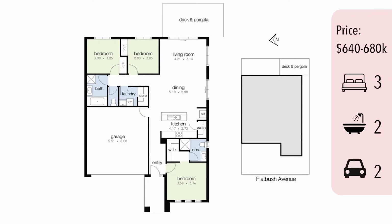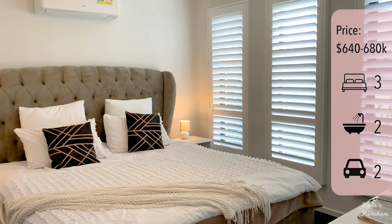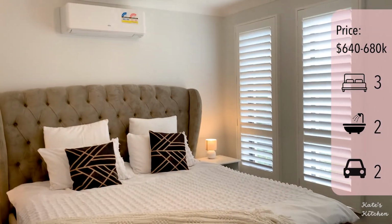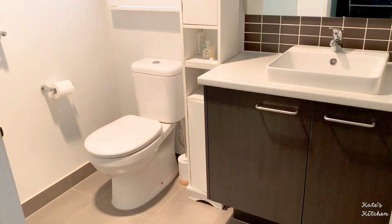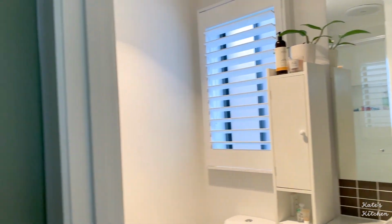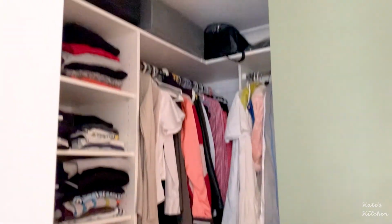This house that we were looking at had 3 bedrooms, 2 bathrooms and a double garage. The listing price was from 640 to 680,000. The land area is 262 square meters. It has ducted heating and air conditioning.